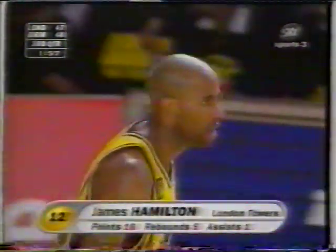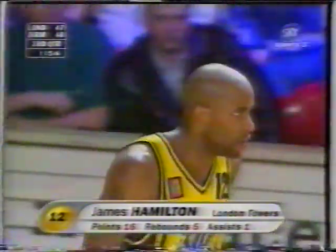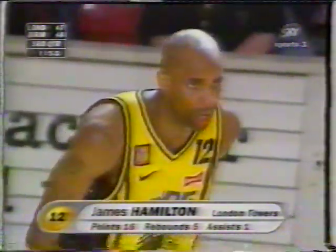Hamilton is very active in this ball game tonight. He has 16 points, team high, and he's doing everything, getting into the passing lanes, knocking the ball away. Let's get it said. When that guy wants to play, he can play. You know, there's no question about it. When he does the preparation on the court as well as off the court, he can come and make things happen.